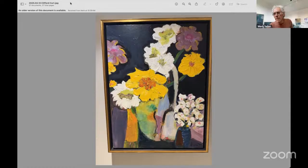Go ahead, Barbara. I really like the way the forms on the bottom all abut each other. It just reminds me of maybe Bonnard or Vuillard, that packed together sense. That's what I like too. Yeah, I love that. Great, Barbara, that's good. I love it too.